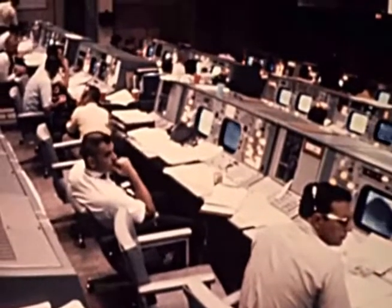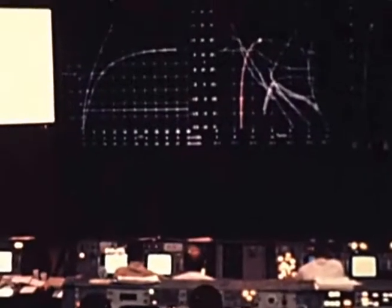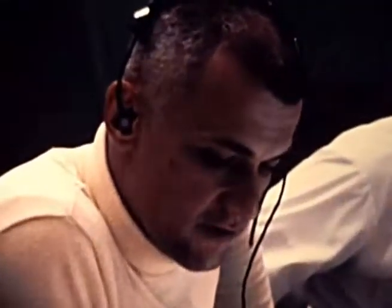Stand by for Mode 1, Charlie. Mark, Mode 1, Charlie. This is Houston. You are go for staging. Inboard cutoff. Inboard engines out.